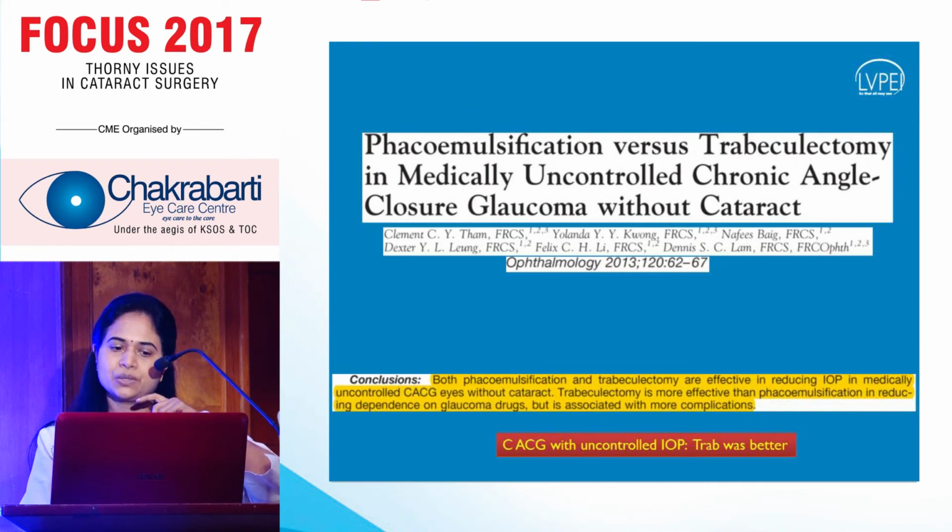How does it work in eyes with uncontrolled glaucoma? If your intraocular pressure is very well controlled, you can go ahead and remove a cataract in a patient with an angle closure glaucoma. Could you do that in the presence of an uncontrolled glaucoma? People have tried it, and there is literature to say that it works, but definitely not as good as TRAB. In patients with uncontrolled angle closure glaucoma or uncontrolled intraocular pressures, trabeculectomy works better.